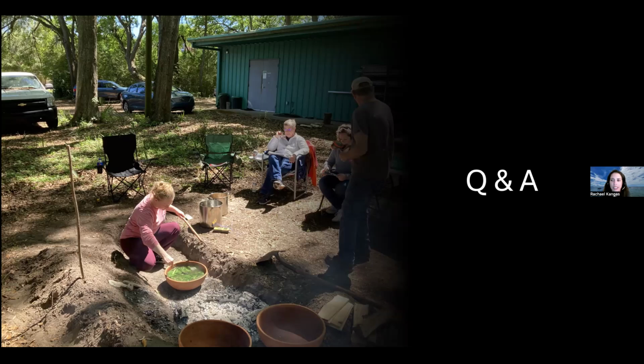I've got a question. Are you assuming that anything that was cooked in the pot throughout its use life would show up in your analysis, or is it only things that were cooked towards the end of the pot's use? It's the entire life history of the pot. Cool.